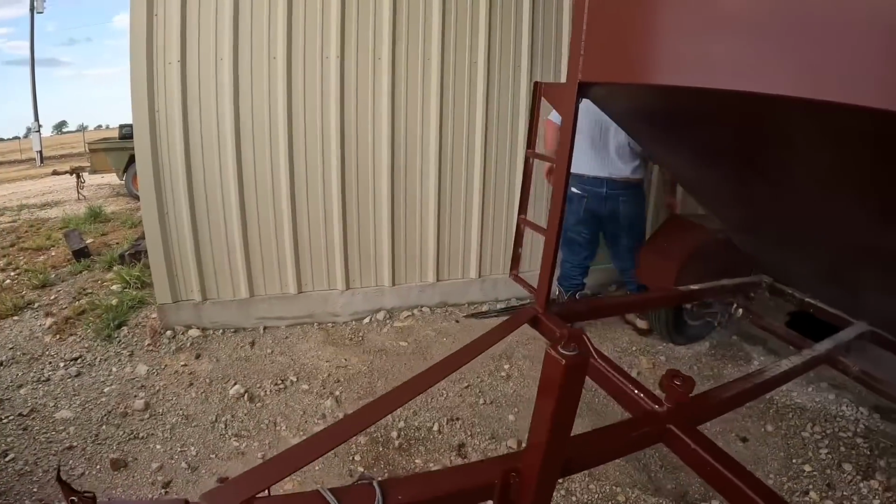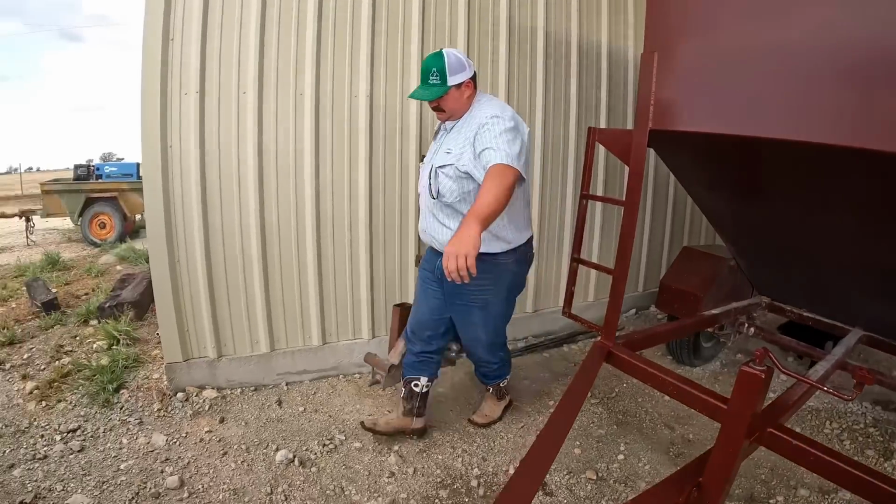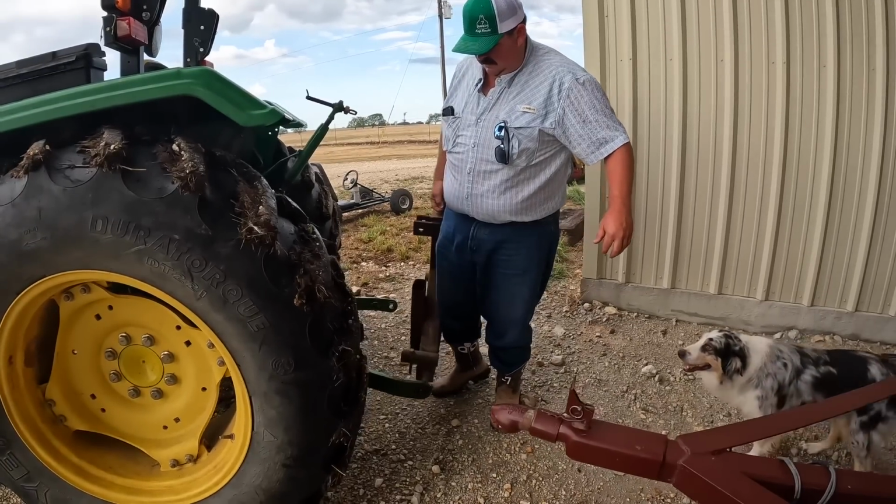He just unloaded the boards off that trailer out there. Now he's got to put this hitch on so he can move the trailer and get all the pipe off of it, metal off of it.